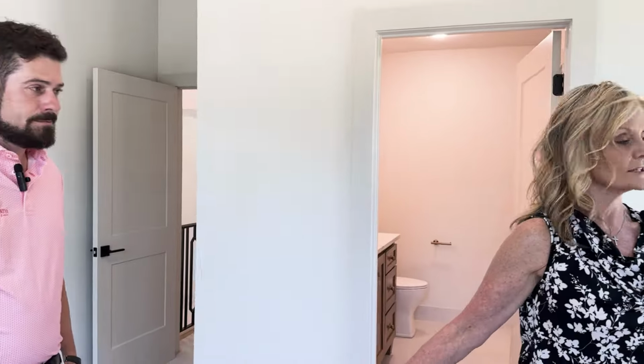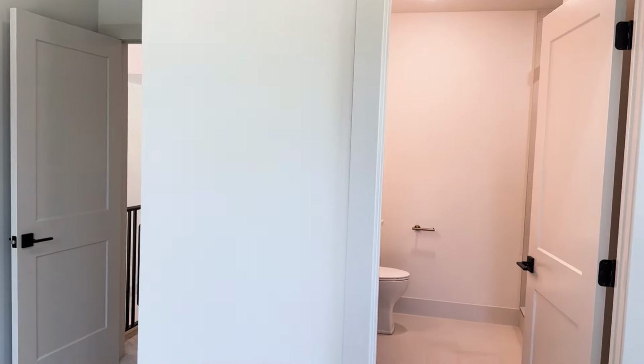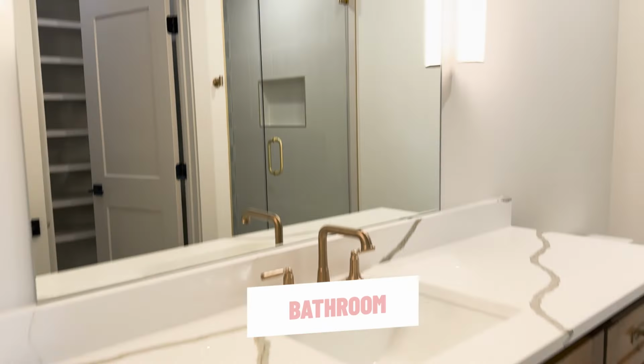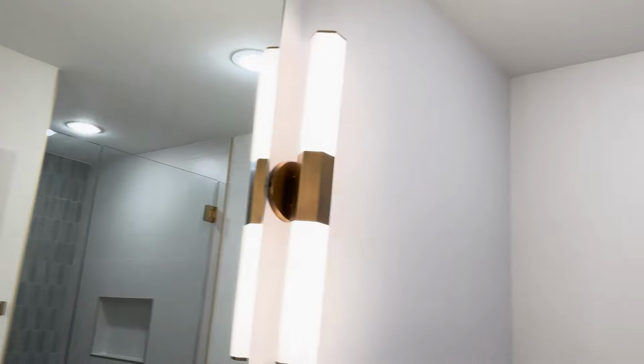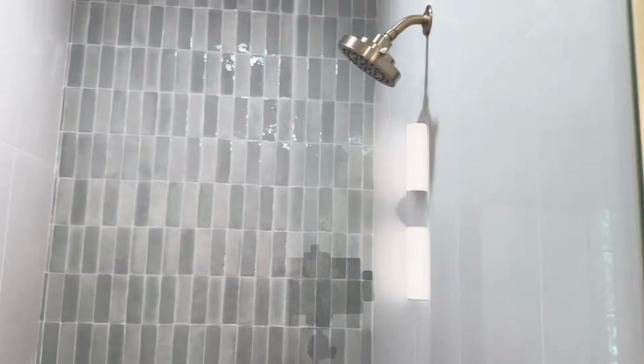The layout of this house capitalizes on everything that's fabulous about this lot. Yep. It truly, as I think you said, this was a very coveted lot. It was in Maple Ridge. It was in Midtown in general, I would assume.